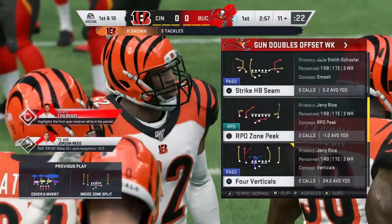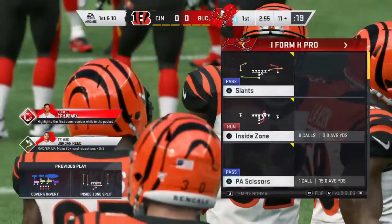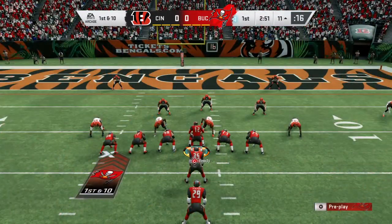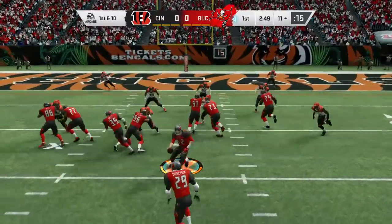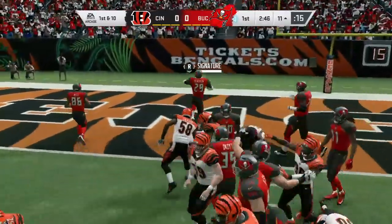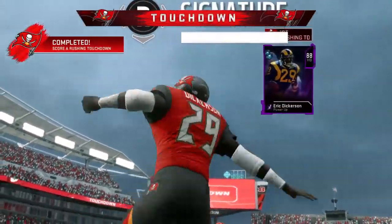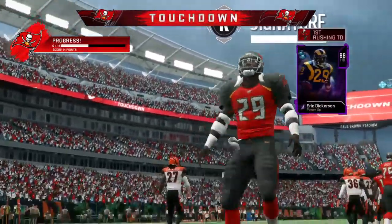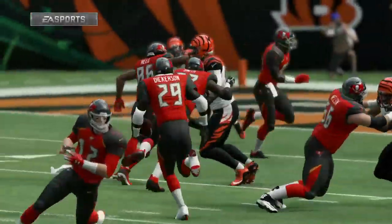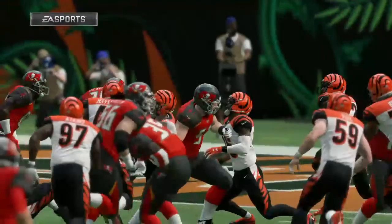So many teams want to throw the ball in this situation nowadays, but I love watching a team that has enough confidence to go ahead and run the football. In that situation, that's almost a tendency breaker. They'll run on 1st down. Dickerson. And he's into the end zone. Touchdown, Buccaneers. Taking it in from 11 yards out as his guys are able to strike first here in this opening quarter.